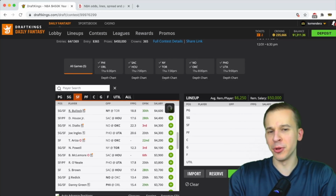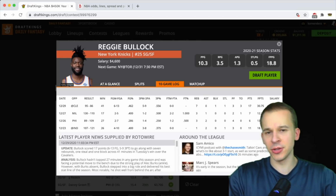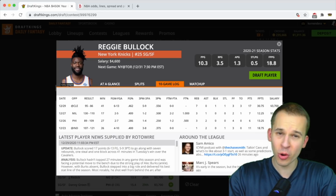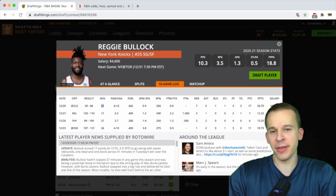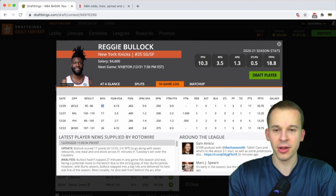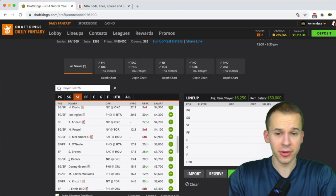Now, a guy like Reggie Bullock at 4.6, this depends on the rest of those New York Knicks guards. If all those guys are out again, then Bullock, he played 41 minutes that last game. I'm not a Reggie Bullock fan. I don't like playing this guy. But if all those guys are out, I think we probably get at least 30 minutes from him. Potential value play for sure here. But again, that is dependent on news.